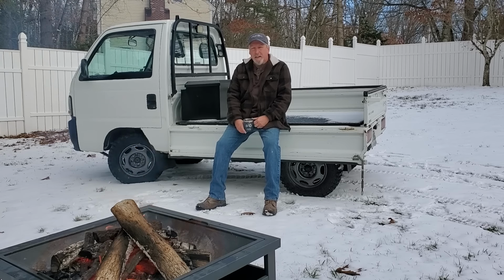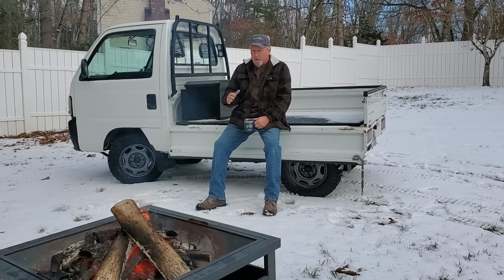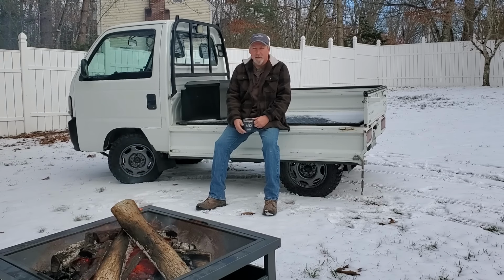So this is the 1998 Honda Acty. It's a classification of car used in Japan that meets a certain criteria to keep the cost down over there. I guess the way they work it over there is that the older a vehicle gets, the more expensive it becomes to register and tax and things like that.